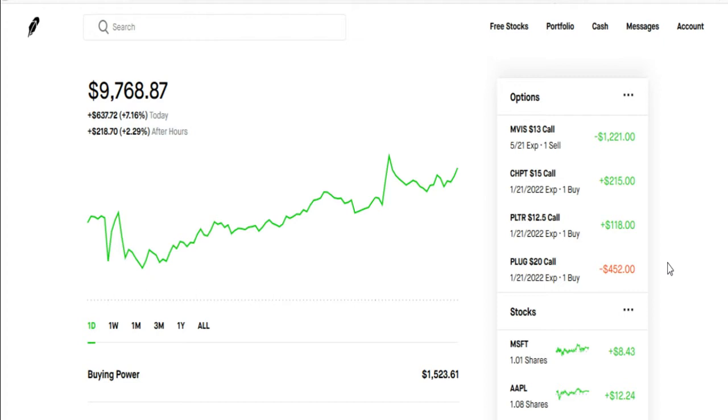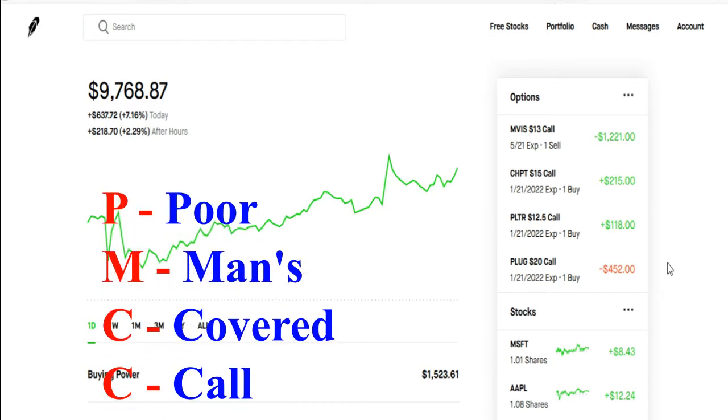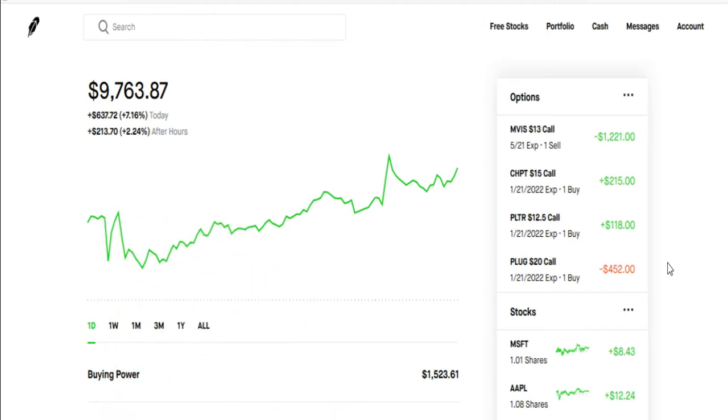Let's jump right into it. Our strategy for today will be the PMCC, or Poor Man's Covered Call. But what is the PMCC? The PMCC is an option strategy that allows you to sell covered calls against another call option in your brokerage account. This other call is known as a LEAPS, and it allows you to leverage the use of 100 shares, although you do not own it outright.